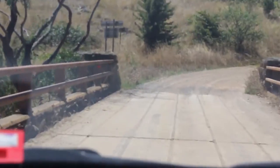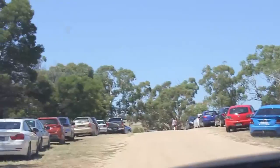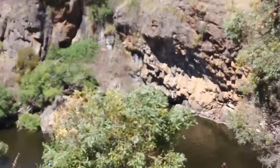Okay, we made it to the car park area of this Turpin Falls. Again, a lot of people here. It is a hot day, so it is expected. Now it is a trek to the falls. I don't know how far it is, but I don't think it's that far. Oh, it's literally just there.